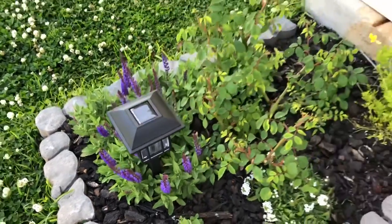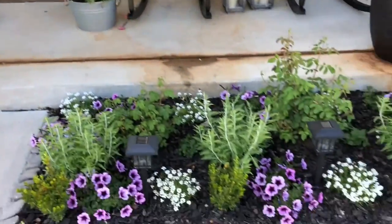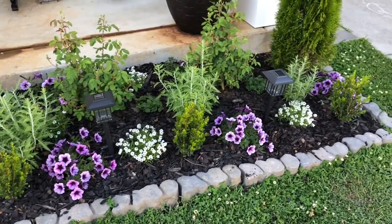We'll give another update once everything starts blooming, so that way you guys know what it looks like and how it's gonna come out.